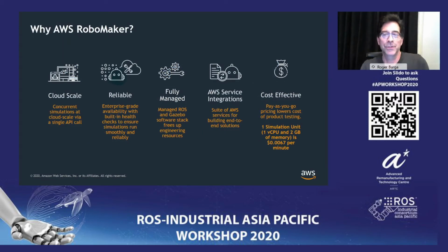Great. So what did we do in AWS RoboMaker simulation? It's cloud-based simulation. You can start a single simulation while you're doing iterative development, or you can start hundreds of them up. It's reliable. We have built-in monitoring to ensure that your simulation is actually running, making progress, and you can actually set conditions under which you'd like to exit the simulation. If your application encounters an error or your robot does something it shouldn't, we're monitoring it for you.